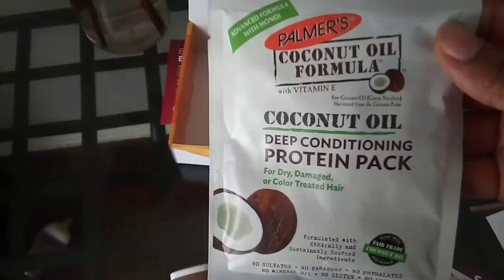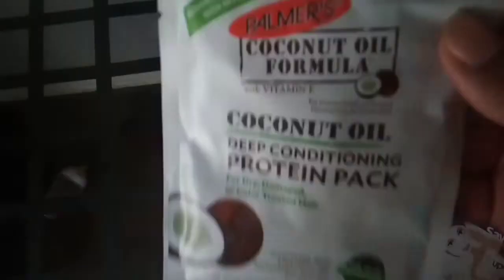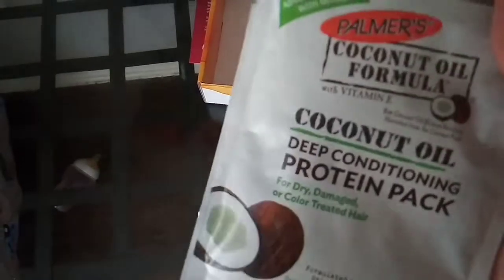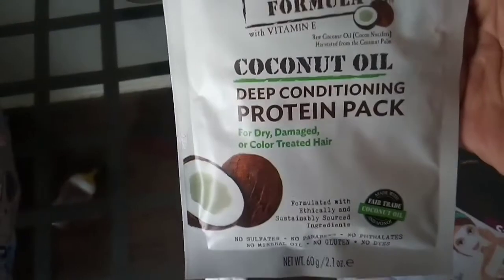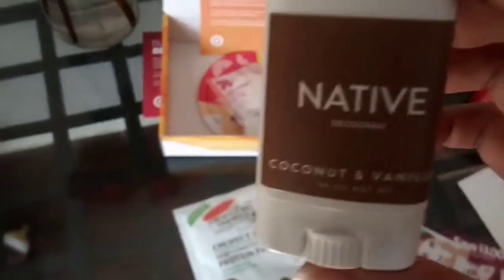Okay, so do I think it was worth the $2.50 each? You know what? It was definitely worth paying $5 for both of these, because this could be like $2.49, so that's the whole box for this, and I would pay that anyway because I'm trying to get more into deep conditioning my hair. And I've been wanting to try this. I saw it on another YouTuber's channel. I think she had the full size though. So I've been wanting to try it, but it's expensive at Target.